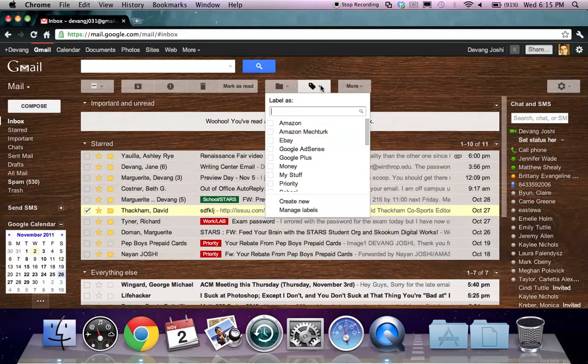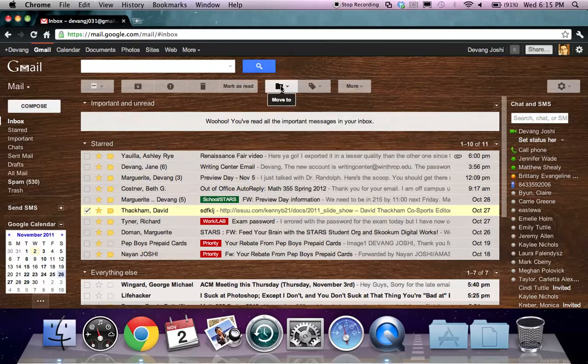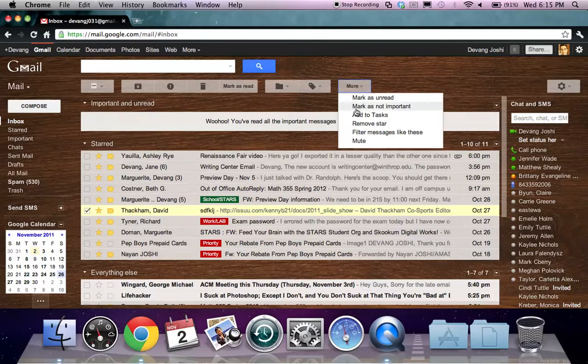So you can see that there's two changes here. These used to be text. Now they're denoted by images. And the idea that a label is a folder, Google tries to give you that hint by putting a big folder, and a label is exactly what it looks like in the image. And of course, I have more options here. I can mute. I can filter. Removing the stars on the message.